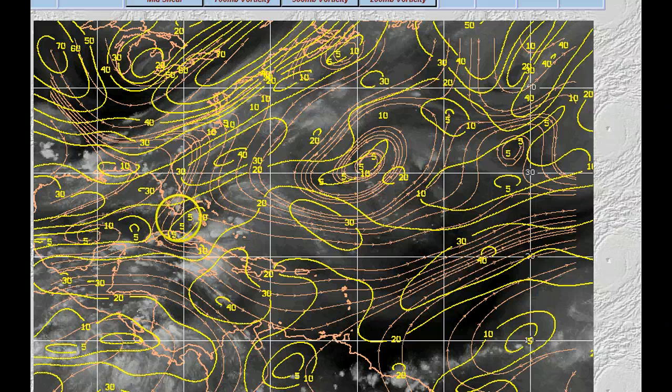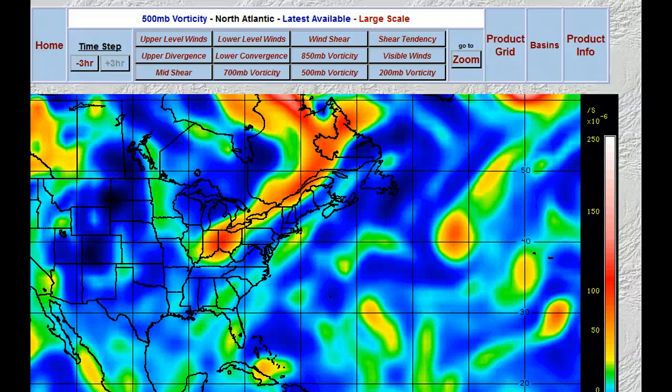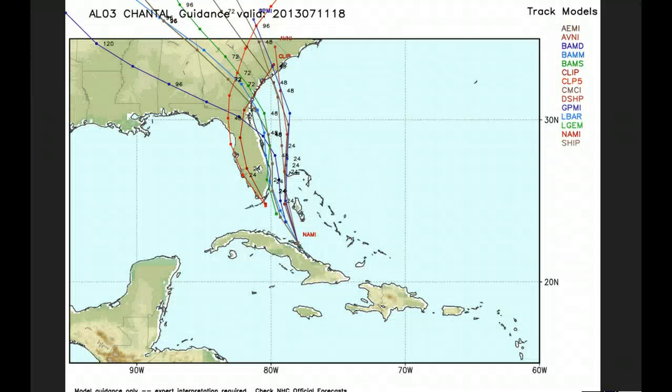And once we get that upper level low to back out of here, we could see development right in this area. And this is 850 vorticity. I don't have the 500 up. Maybe I could put it up real quick here. So here's 850, and this was the area I was showing you where we want to watch for development. And then we have 500 here, and you can see it's already getting stacked vertically, starting to happen already. And that's what we're going to be looking for. Now we got model runs. These are hot off the presses here for 96L.